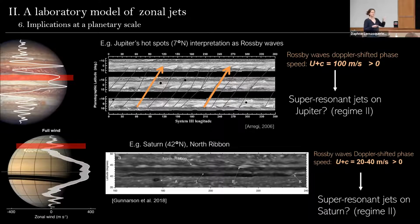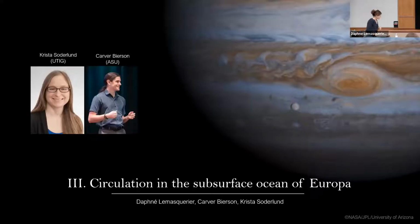Of course, these are very simple velocity comparisons, and one big question that needs to be addressed is how the forcing of the waves influences the resonance mechanism that we're seeing, because the forcing is totally different in our experiment and in these planetary fluids. Okay, I'm a little bit short on time.